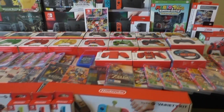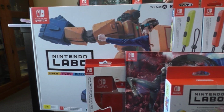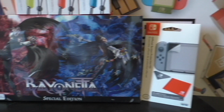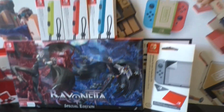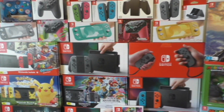We'll move down to the bottom here. Got my Nintendo Labos. They were really cheap to get because they didn't do that well. So they dropped in price really fast and you could get good deals on them. Never opened them. And my Bayonetta Special Edition was also purchased for me as a gift as well. So yes, I've paid money for obviously a lot of this stuff, but I've been smart how I've done it.